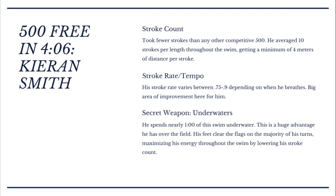So a little bit more variation between the stroke rates for him, because he does breathe to one side. And there's kind of a weird hitch in his stroke. This is definitely an area of improvement that he could be making, because he's definitely really consistent with his stroke rate there. Secret weapon. This will be talked about next week with Lauren on her talk.